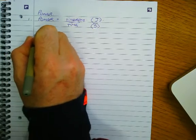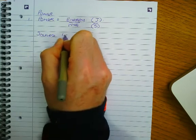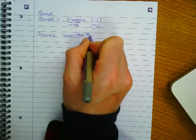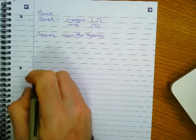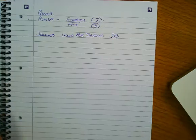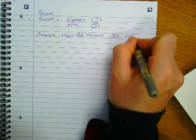So, joules, you could write that as joules per second, but we don't actually use that because the unit of power is watts.